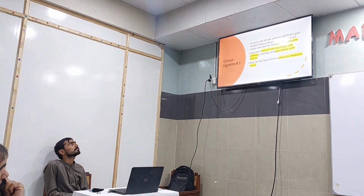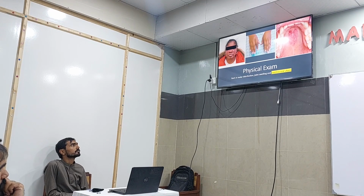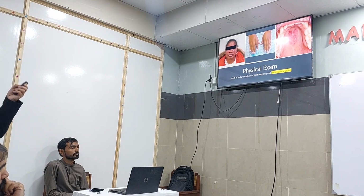So that is also an important point. And then the rash, which is a photosensitive rash, right? And then her review of systems is positive for fatigue and fever. And then in terms of the physical examination, the most important finding here, in addition to the malar rash, is the painless ulcer on the hard palate. So those are the clues that you find.